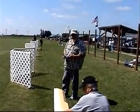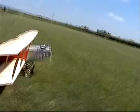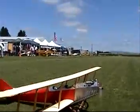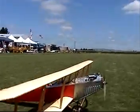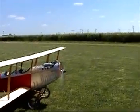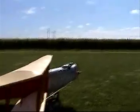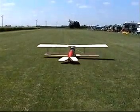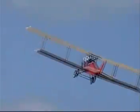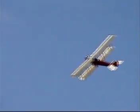Okay, Glenn Thornton's got his Curtis Jenny running. 100 inches. This is a test flight. It does fly. You get plans, 1995, shipping included.